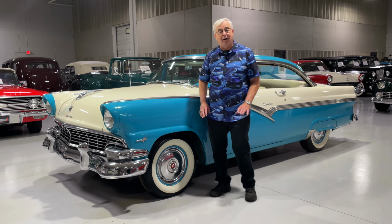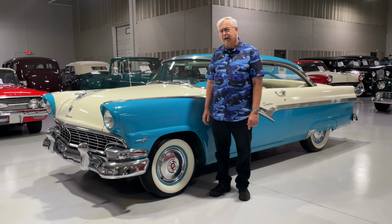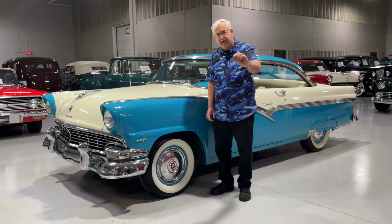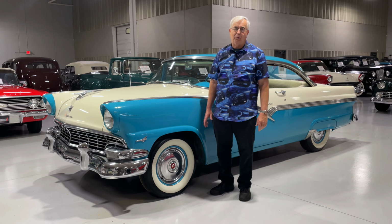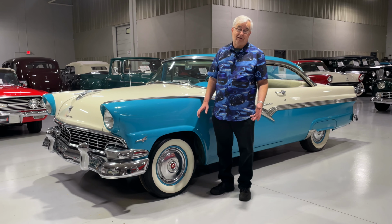strip down the car. Now, one of the things people always ask is, how can you tell a 55 from a 56? Well, take a look at that chrome that goes down the car. In 1955, it's very, very thin, one thin strip. In 1956, it's much thicker and goes down the whole length of the car. Just a very easy way to differentiate between a 1955 and 1956.